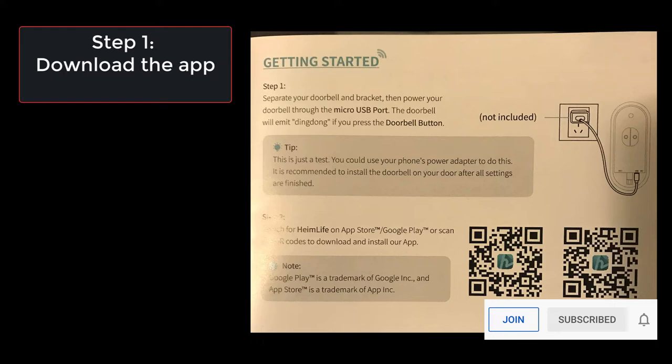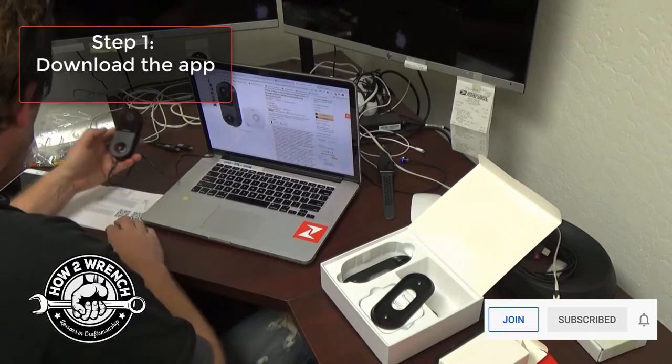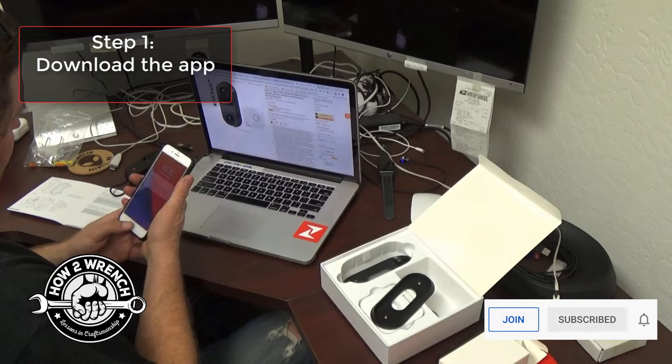All right, let's get to it. Let's see if this thing's actually worth it. Okay, then we're going to go to the App Store.